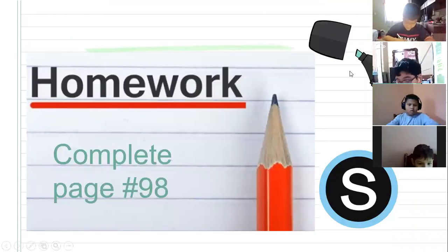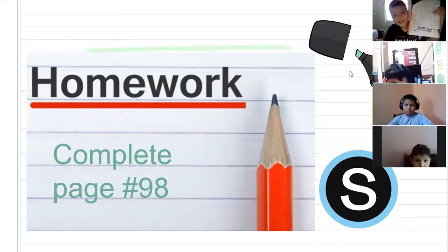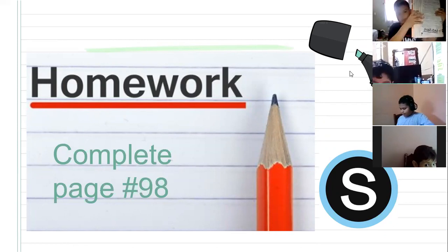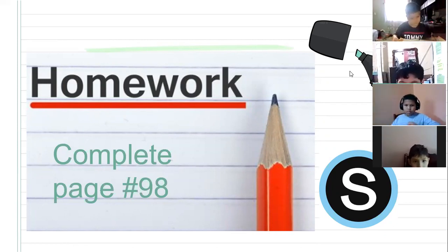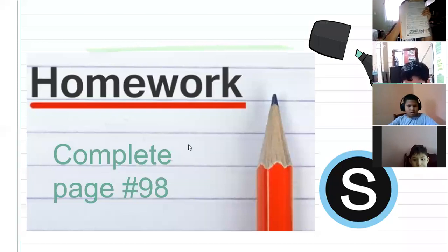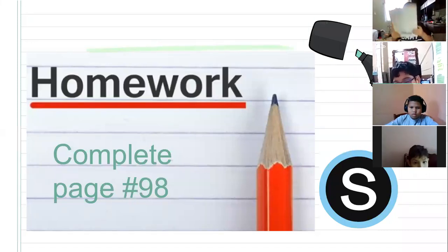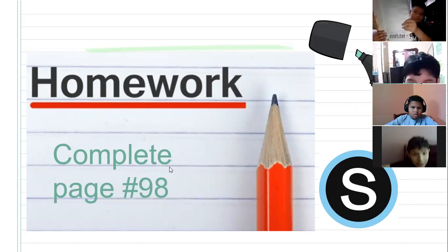Homework this week. Complete page 98. Listen to me. The instructions of page 98 say: read each definition. Write the word from the word bank that matches the definition. That's one instruction. You have to write the word on the line, because on this page you have to complete the words according to the definition. The first one says, a place where corn and wheat grow. You have the book. Look for page 98. That's the first instruction.